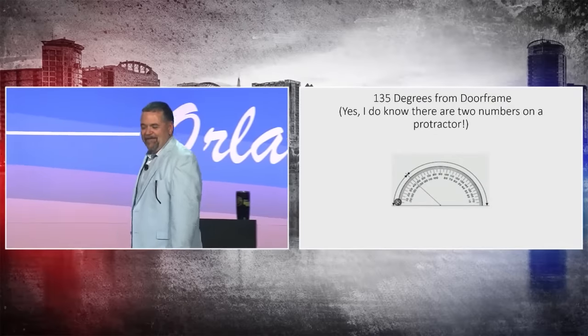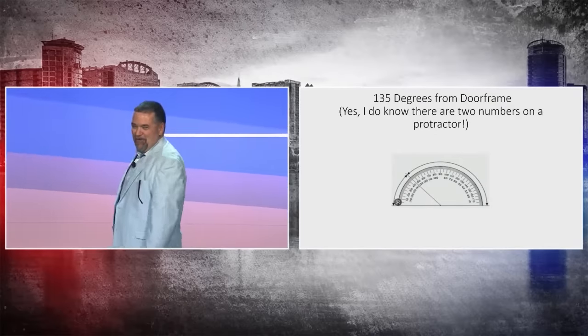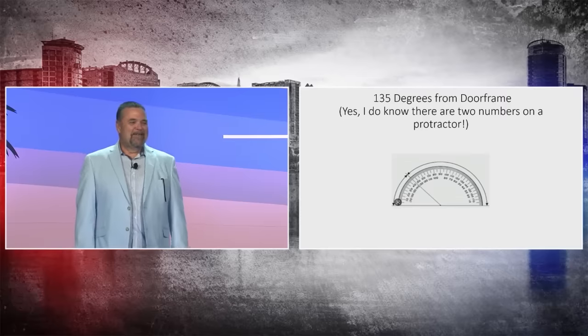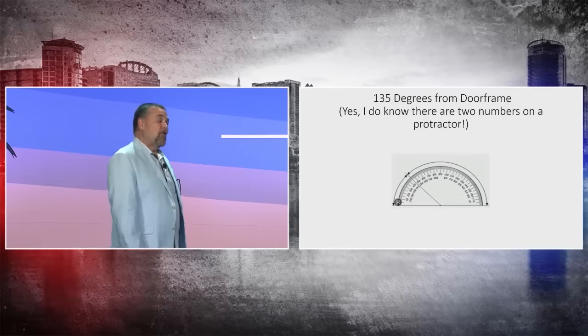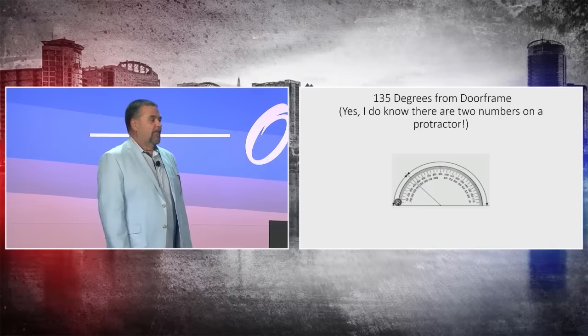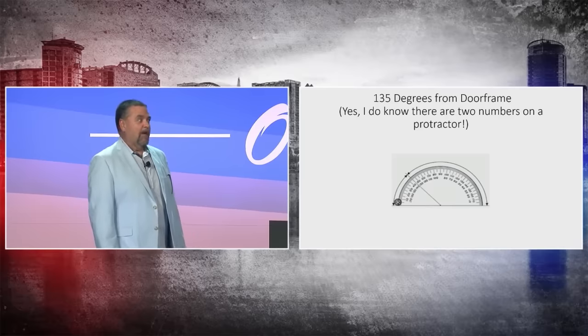Yes, Mr. Harpootlian, I know there's two numbers on a protractor. Yes, I do. Yes, I measured from the door frame sideways, but kind of shocked him when I pulled one out of my pocket.